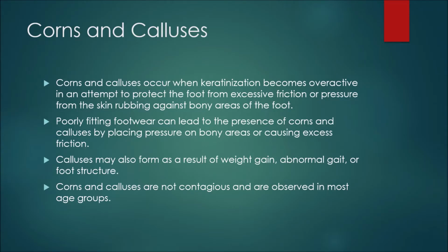So first here we'll discuss corns and calluses. Corns and calluses occur when keratinization becomes overactive in an attempt to protect the foot from excessive friction or pressure from the skin rubbing against bony areas of the foot. Poorly fitting footwear can lead to the presence of corns and calluses by placing pressure on bony areas or causing excessive friction. Calluses may also form as a result of weight gain, abnormal gait, or foot structure. Corns and calluses are not contagious and are observed in most age groups.